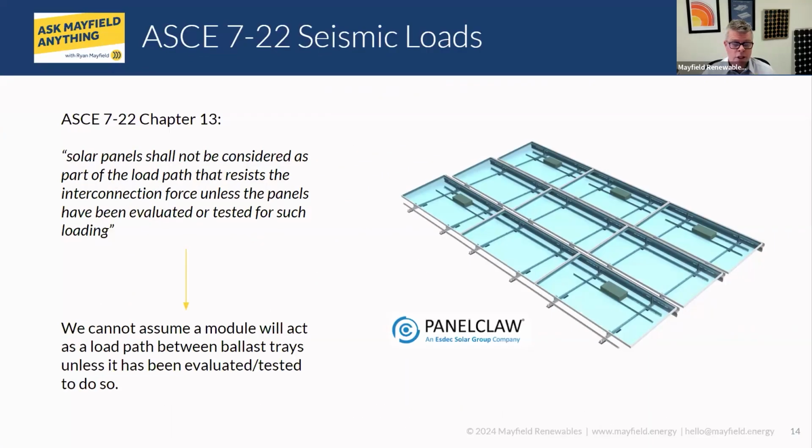This specific section was what kind of rang the bell for me, if you will, around 722 and wanting to have this discussion. What we're going to be talking about is seismic loads, and very clearly in 722 there's this call out. We have this quote at the top: solar panels shall not be considered as part of the load path resistant interconnection force unless the panels have been evaluated or tested for such loading.